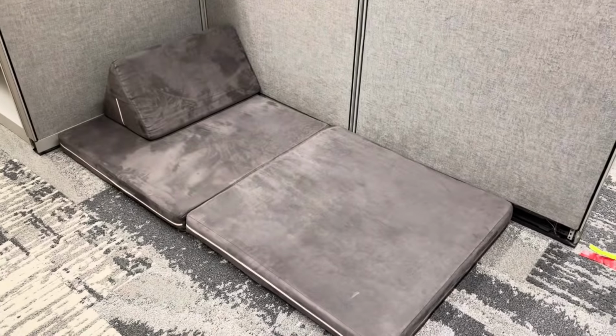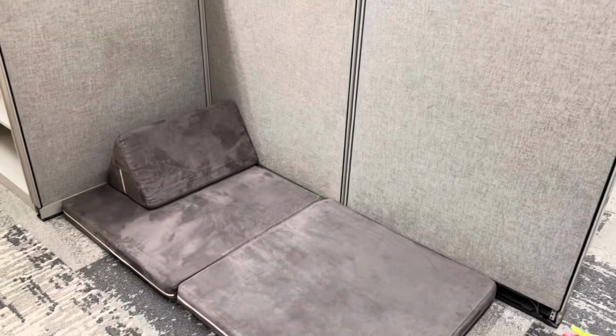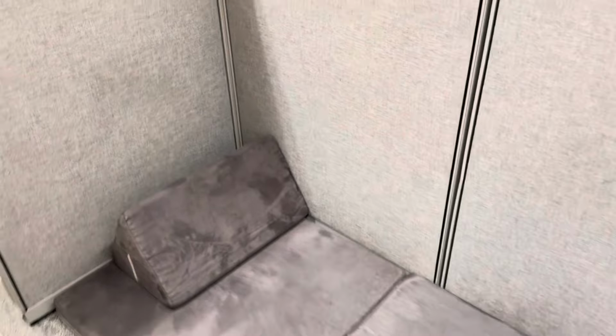I'm not sure, but on the other side of this partition is another set of the Nugget furniture, off-brand from Amazon. So yeah, that's what the room looks like.